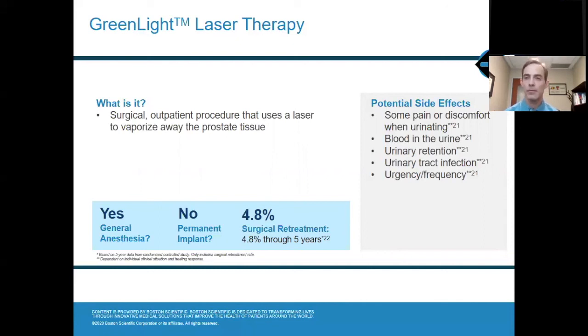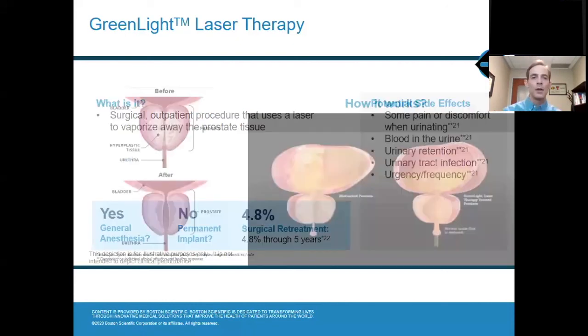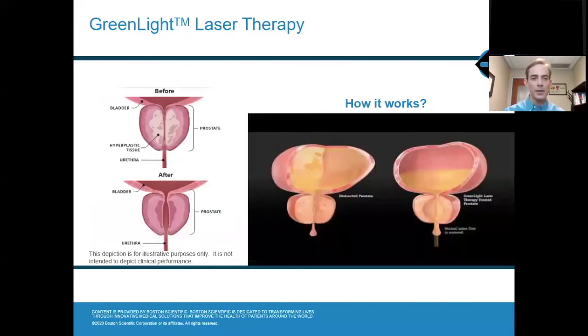Similar side effects: temporary pain while going through the healing process, blood in the urine. Urinary retention, essentially where you can't empty your bladder and it requires a temporary catheter, is a rare side effect, as is urinary tract infection. So this is a diagram explaining how this works. Again, you have your enlarged tissue here, and again, this is administered through a scope through the urethra. What it does is it vaporizes the tissue through the prostate here, resulting in this wide open channel.